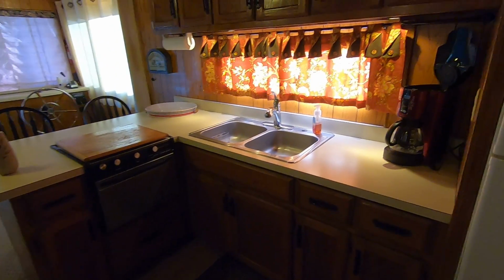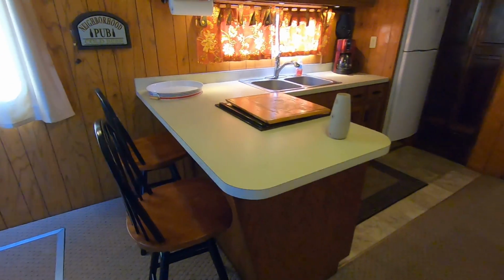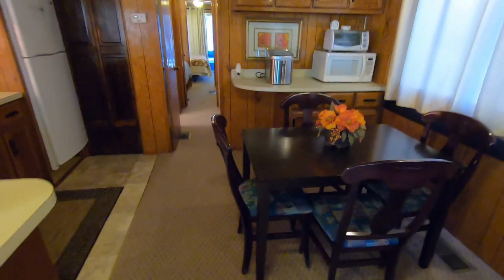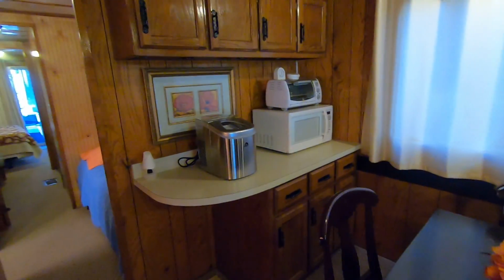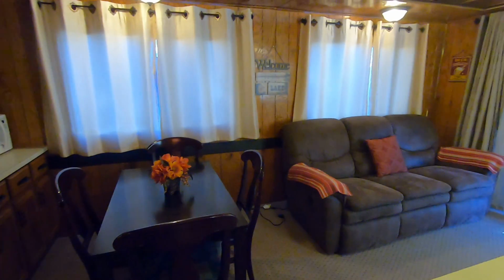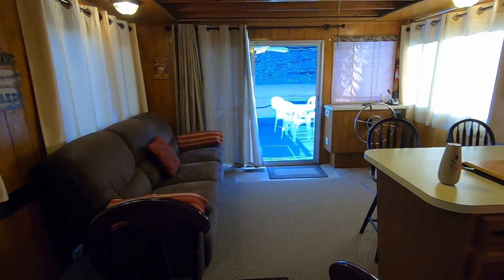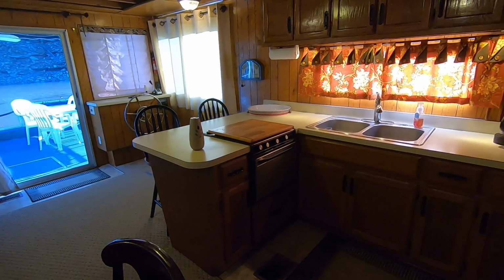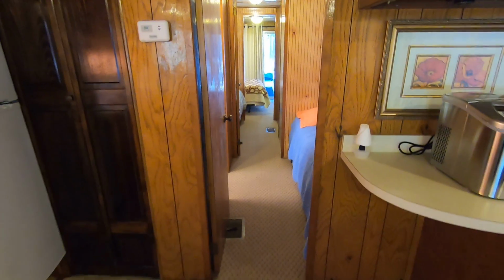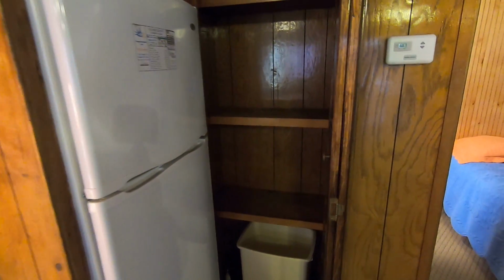Got a double sink here, coffee maker, little built-in bar seating area, and then across from there we've got a dinette, microwave, toaster oven, and a little portable Igloo ice maker. Of course, that's a dual recliner sofa. And this is a single level interior if you haven't noticed that yet. And before I move on to the bedrooms, I want to point out we've got a good sized pantry right here next to your refrigerator.